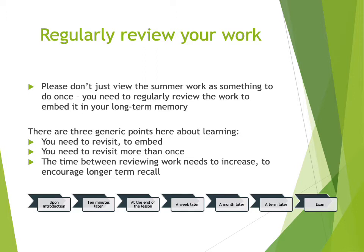In addition to asking questions, reviewing your work is really important. You all know this because you've been learning how to learn for a very long time now, but you do need to constantly review. So for example, if I'm teaching, I visit the work in the introduction, I visit it 10 minutes later, at the end of the lesson, a week later, etc. And you need to do the same things in your studies.